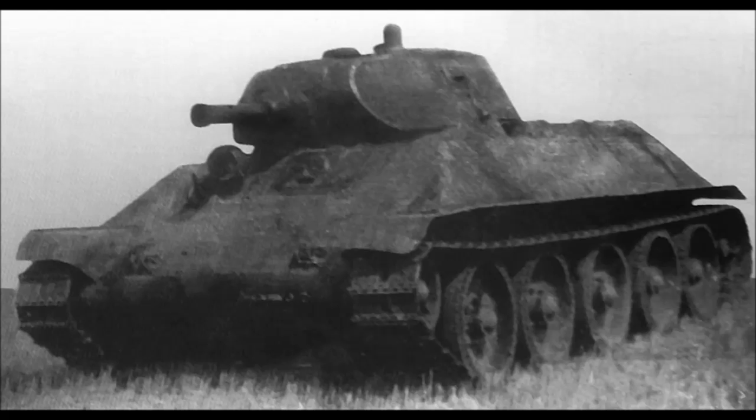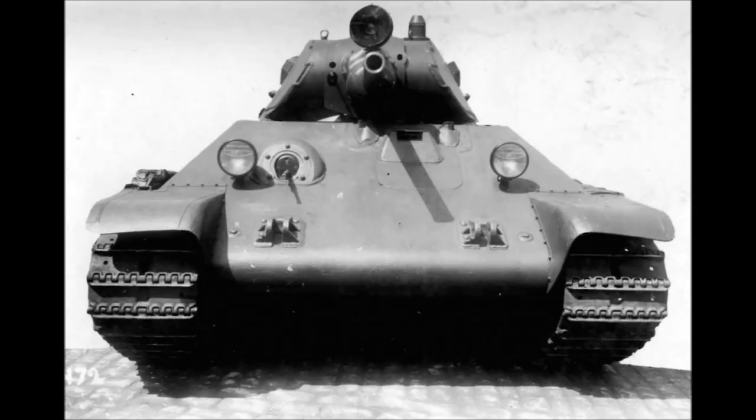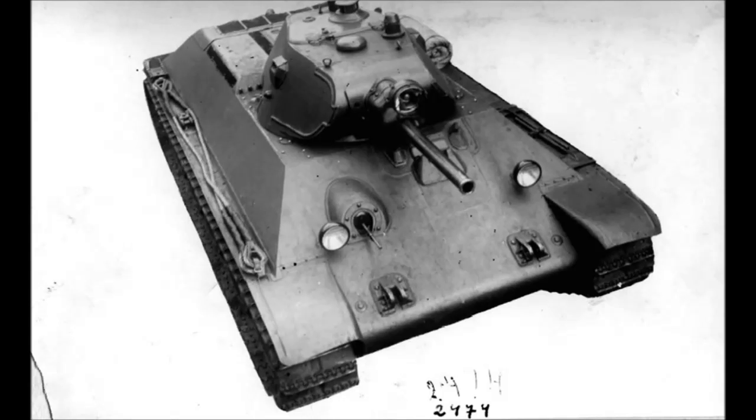Both were tested in field trials at Kubinka in 1939, with the heavier A32 proving to be as mobile as the A20. A still heavier version of the A32 with 45mm of frontal armour, wider tracks and a new L11 76.2mm gun was designed. This was called the A34. This was tested extensively and was accepted for production at the Kharkov plant 183.